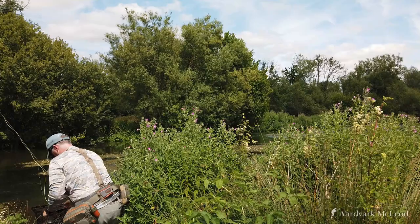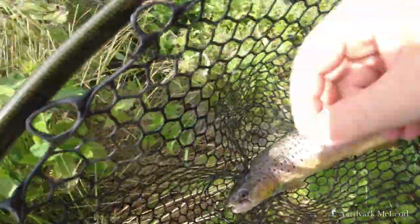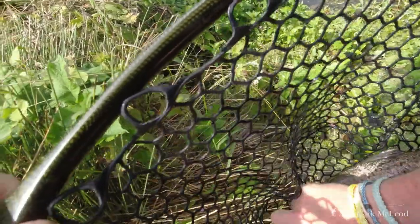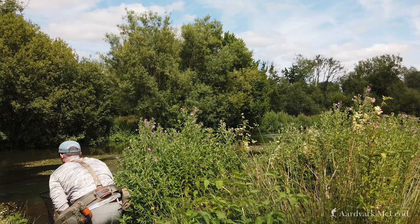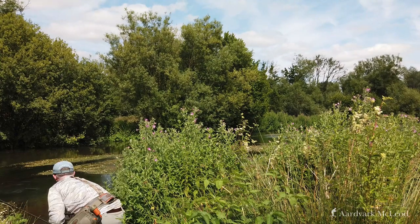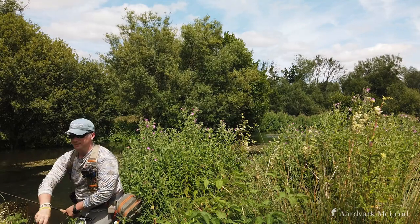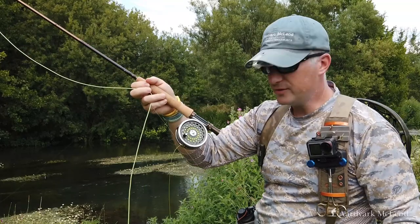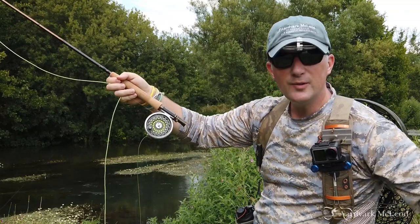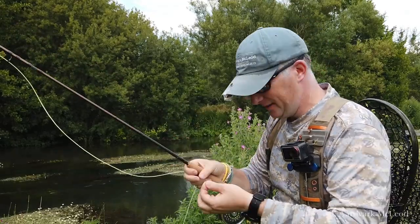Yes. Beautiful, beautiful fish. Really lovely fish. I'll have him back quickly. There you go, bud. Oh, well, that was a good way to start. Very exciting. I'm fishing with my father's old Hardy Marquis reel, which I've had refurbished. Oh, I do love that noise.